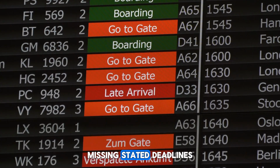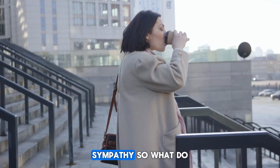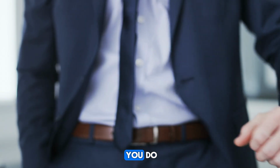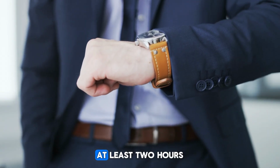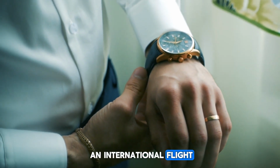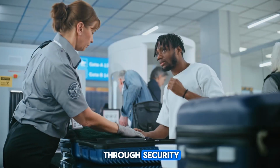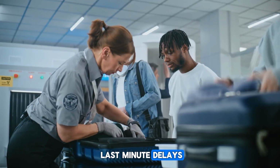Lateness. Missing stated deadlines, even by a few minutes, is enough to derail your trip, and no amount of begging will earn you the airline's sympathy. So, what to do? Arrive at the airport at least 2 hours before a domestic trip and 3 hours before an international flight, even if you've checked in online. This will give you enough time to get through security and sort out any last-minute delays.